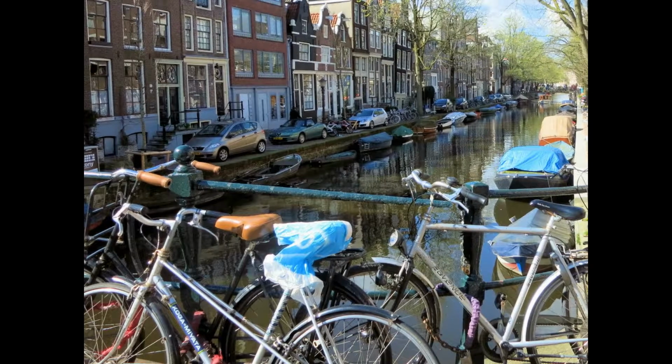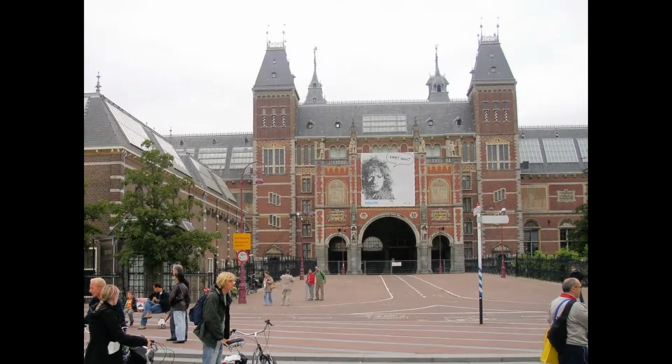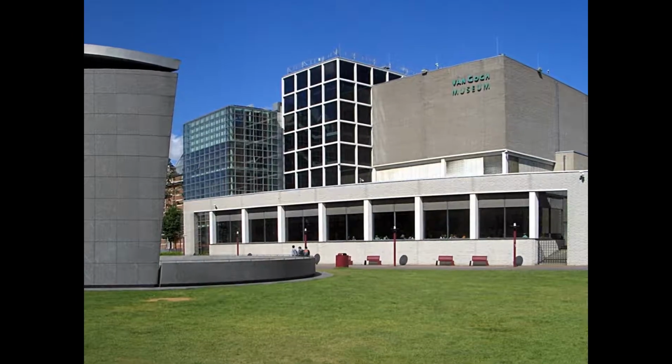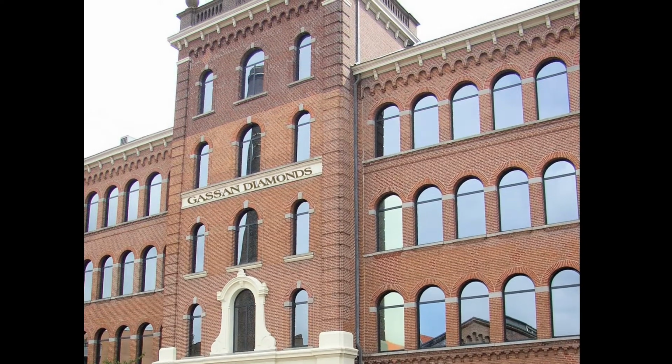During our walk, we saw the Anne Frank House, the Rembrandt Museum, visited the Van Gogh Museum, and paid a visit to a diamond polishing factory. Amsterdam is an important center for the diamond industry.